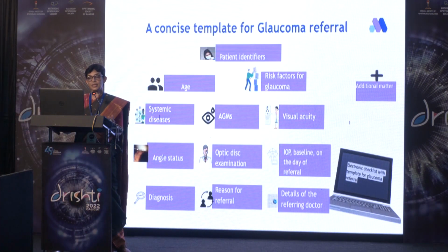I am proposing a concise template with the patient identifiers and age and risk factors, which also includes systemic diseases, anti-glaucoma medications used, visual acuity, angle status, optic disc examination, and the baseline IOP. I also propose that an electronic checklist with a template be available so that a comprehensive referral can be done by any ophthalmologist to the glaucoma specialist at a tertiary eye care center. This will foster a more mutually respectful relationship between the ophthalmologists.